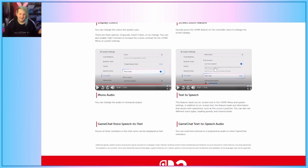Heck yeah! And then we've got one last little section to it. Game chat, which is their new, essentially, little Discord function for chatting with friends on your friends list. You've got the options for speech to text. You can have other members of the chat room have their spoken dialogue displayed as text.